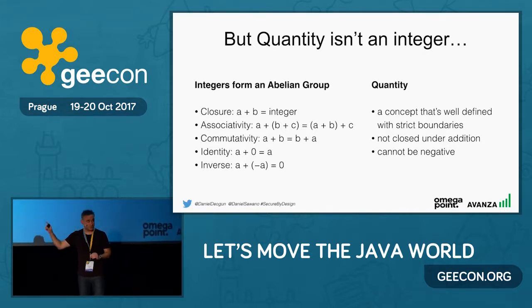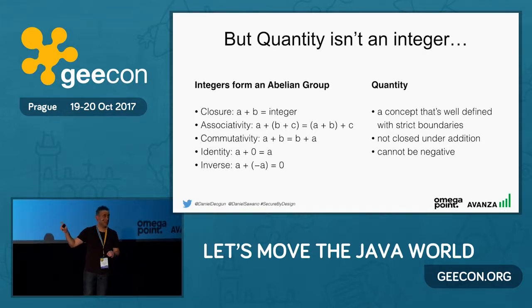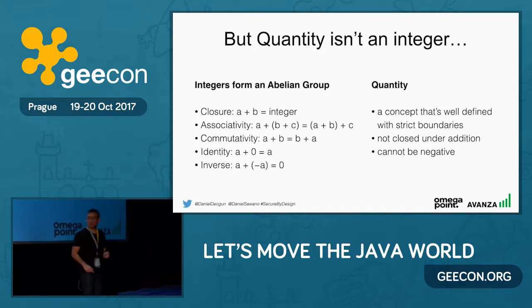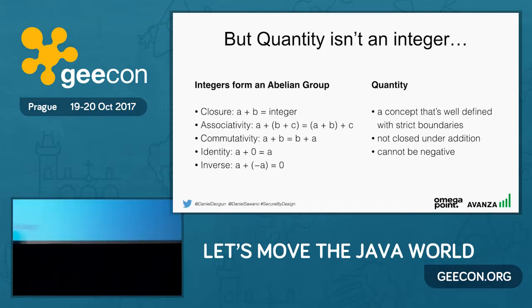That's an integer. That's how an integer behaves. Quantity doesn't behave that way. Okay, I kind of get what you're saying, but I don't really understand the Boolean stuff.